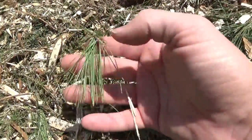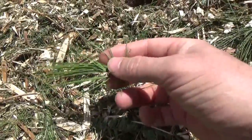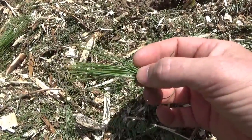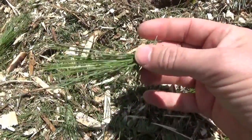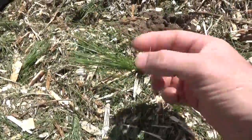Typical pine. You know there's vitamin C in them, by the way. You can chew on these. Don't swallow it, but you can chew on these. And you can make tea out of pine needles and prevent scurvy. There's a lot of vitamin C in that. And that's a survival tip, by the way. Pine needles have a lot of vitamin C. Very, very good for you. There's other health benefits as well.